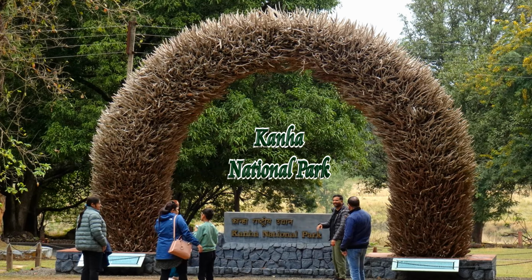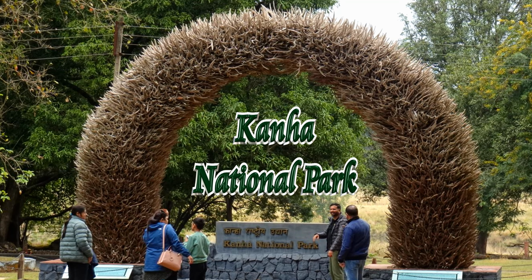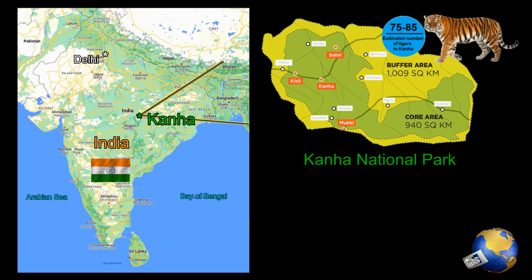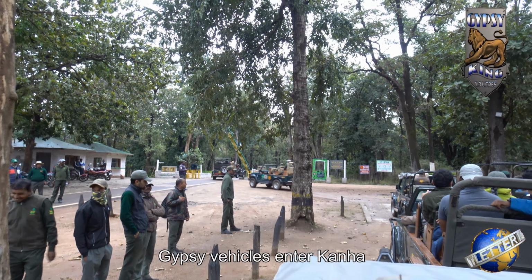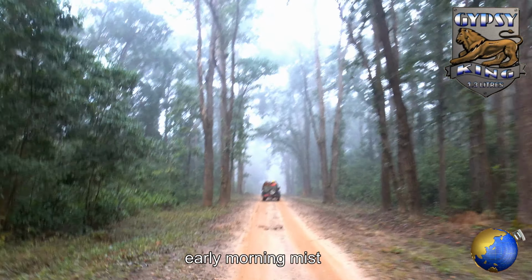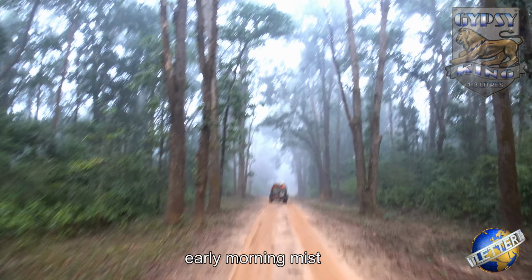In this film, we'll look at the many animals seen during 6 game drives in Kanha National Park, one of the tiger reserves of India. Visitors take the 3 to 4 hour game drives in the morning and afternoon. Small vehicles named Gypsy are used. They hold 6 passengers, 1 guide, and 1 driver. It's a tight fit if there are 6 passengers on board.